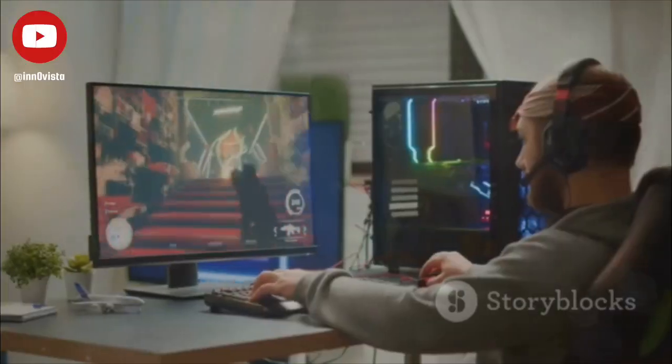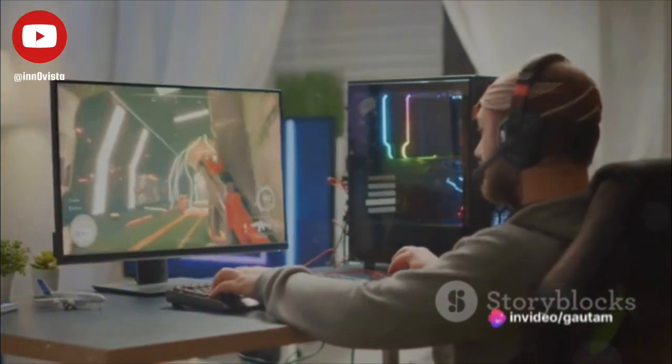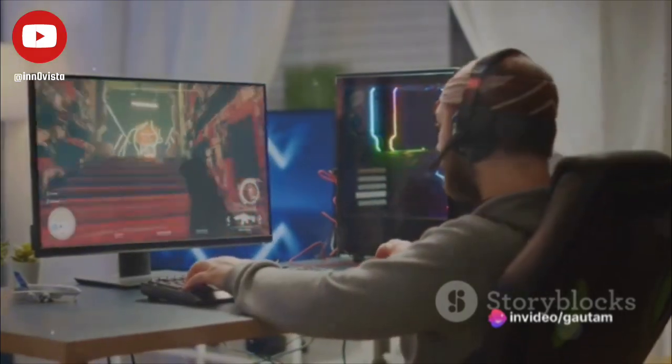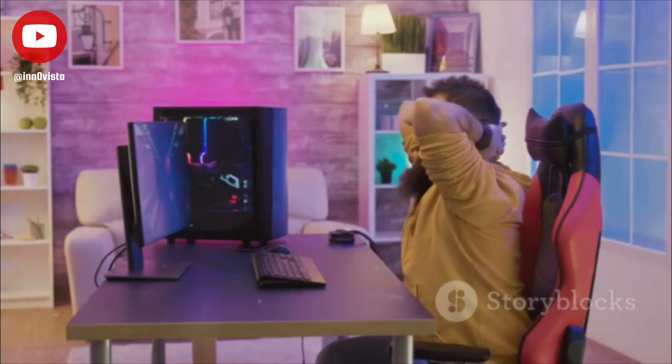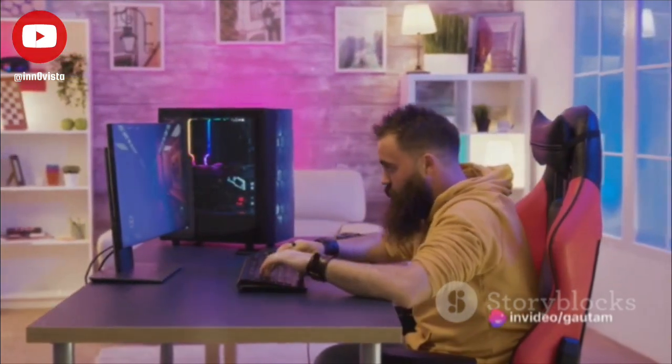Moving on to display, the Acer Predator Helios Neo 16 boasts a higher 240Hz refresh rate, providing smoother visuals, particularly in fast-paced games. The Asus ROG Strix G16, however, offers a 165Hz refresh rate. While it's still good, it's not quite as smooth as the Acer.